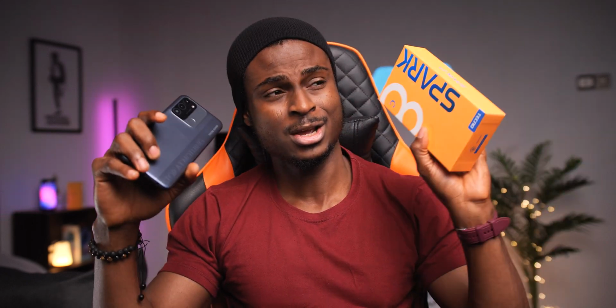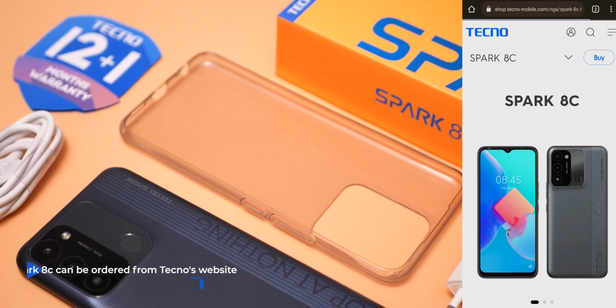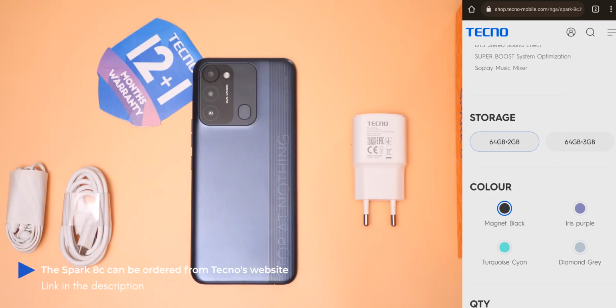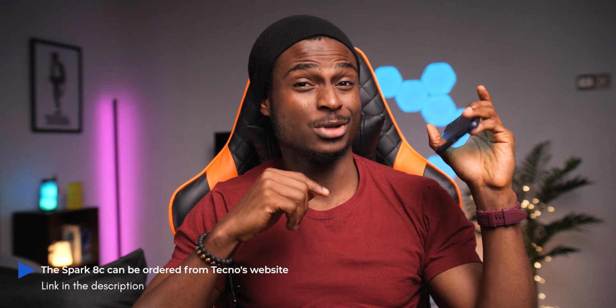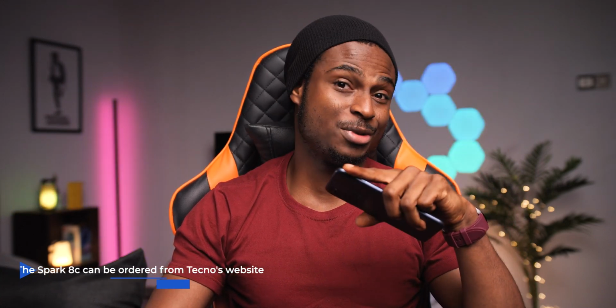I just realized I didn't talk about its box contents, so let's do that now. The Spark 8C comes with all the essential accessories you'd expect of a Tecno device, including a pre-installed screen protector. It is also important to note that it comes with a 10 watts charger and charges via micro USB. Yeah, micro USB. Tecno is willing to die on this hill for their entry-level devices. Anyway, that shouldn't be a deal breaker.